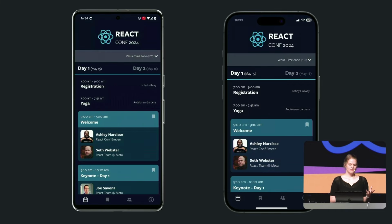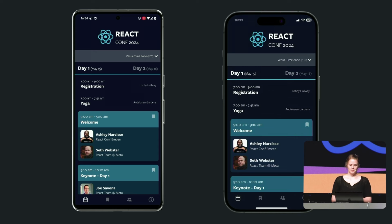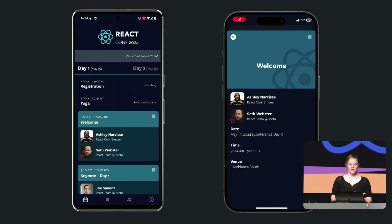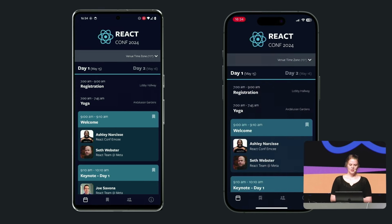On Android, the talk details page slides in from the left, and to go back, we use the swipe left gesture to go back. On iOS, the screen opens in a modal with an iOS-specific animation, and we actually close the modal with a swipe down gesture. So not only are we adding gesture to the mix now, we also need to support different UX for Android and iOS.